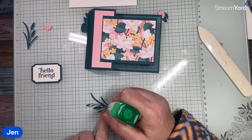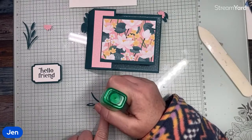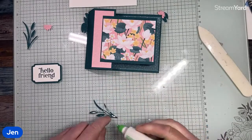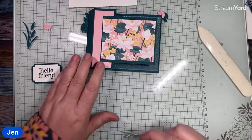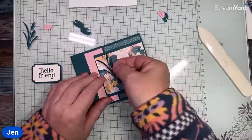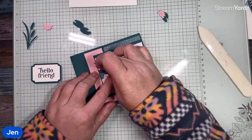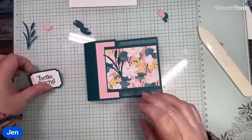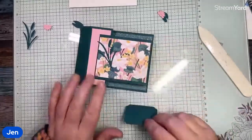Okay, so I'm just putting some glue on the bulrush here. And on me, because of course, liquid glue and me, it needs to glue me down. Okay, and I'm going to stick this right just like that. This is such a simple card, but it's so pretty. I think it's pretty. I hope you guys think it's pretty.